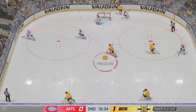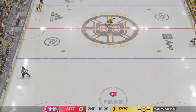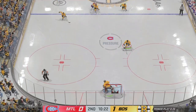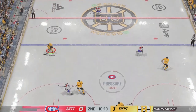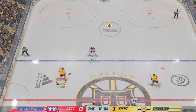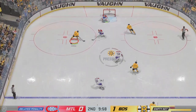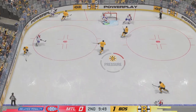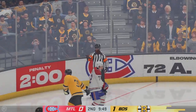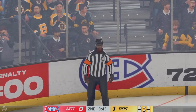Puck scooped up by Savard. Gets it out of his own end. The Bruins will play the puck from behind the net. Looks like we got a penalty coming up here. They've got a two-on-one. Textbook defensive effort to end that rush. There's the whistle.